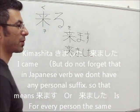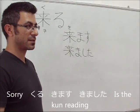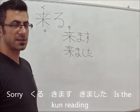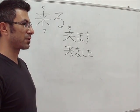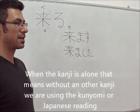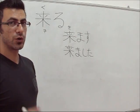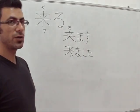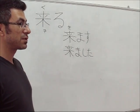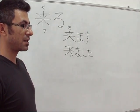So, this is the onyomi, the Japanese reading. If the kanji is alone in the sentence, and on the right side, on the left side is some hiragana or suffixes, this means the kanji is alone. If the kanji is alone, we are using the onyomi. This is in English the translation, Japanese reading. And we have also kunyomi. And we have also the onyomi reading. In English the translation is Chinese reading. And we use it when the kanji is together with another kanji and the meaning is changing.